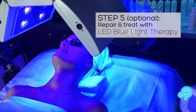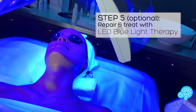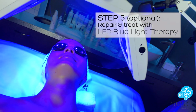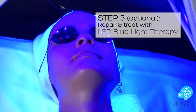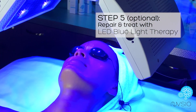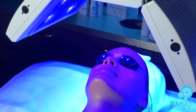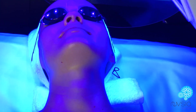Fifth step includes repair and treatment with blue light emitting diode or LED skin therapy to reduce acne, scarring, and dark spots. Blue LED light may reduce activity in the sebaceous glands to produce less oil, as well as target acne-causing bacteria, leading to reduced acne.